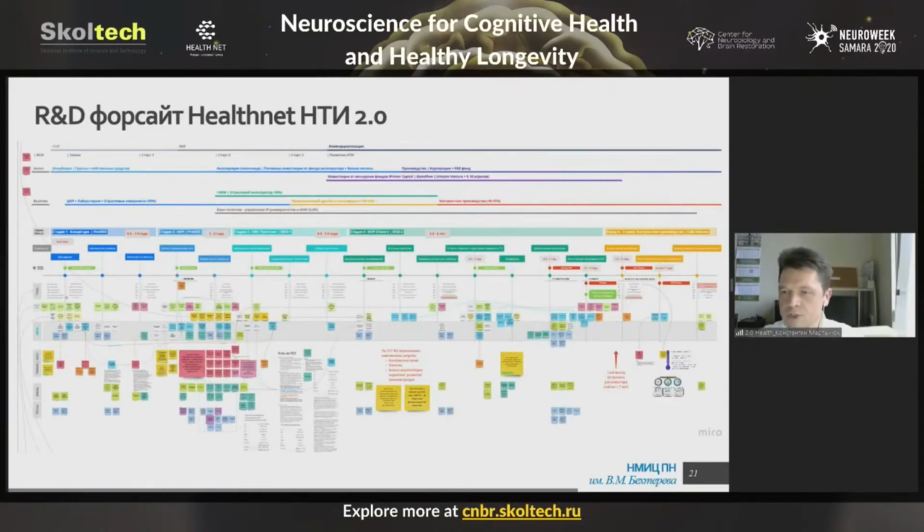Unfortunately, I couldn't place it in a readable format, but actually we can see different colors and the thickness of these colors, and they demonstrate the reality. This is the map of the demonstrative and investment services, together with the health net. Within the National Technological Initiative, we managed to get this kind of a picture accumulated. What's the most interesting for us here? Let's take a look.